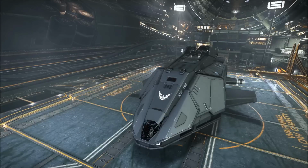Both the Vulture and the Federal assault ship are great combat vessels, but it is quite obvious that the assault ship is a much better option for bounty hunting and combat in general, and this is exactly because of the better modules it can be equipped with, modules that will give us the opportunity to use stronger, better weapons and have better defenses. But that's not the only thing that makes the assault ship better.